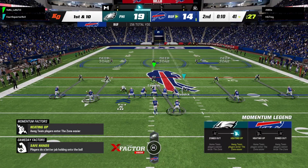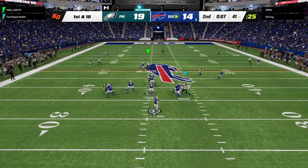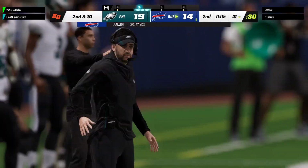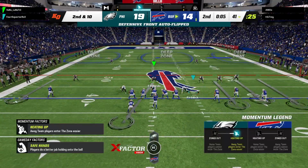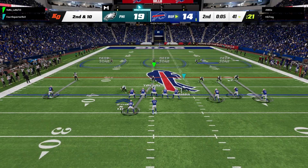One play has them up past the 40 already, and another 1st and 10. So they fake the handoff. Now Allen. And that is caught on the right sideline, but out of bounds, says the line judge. The throw took him a little too far. It's 2nd down. After the incomplete pass, here now is 2nd and 10.